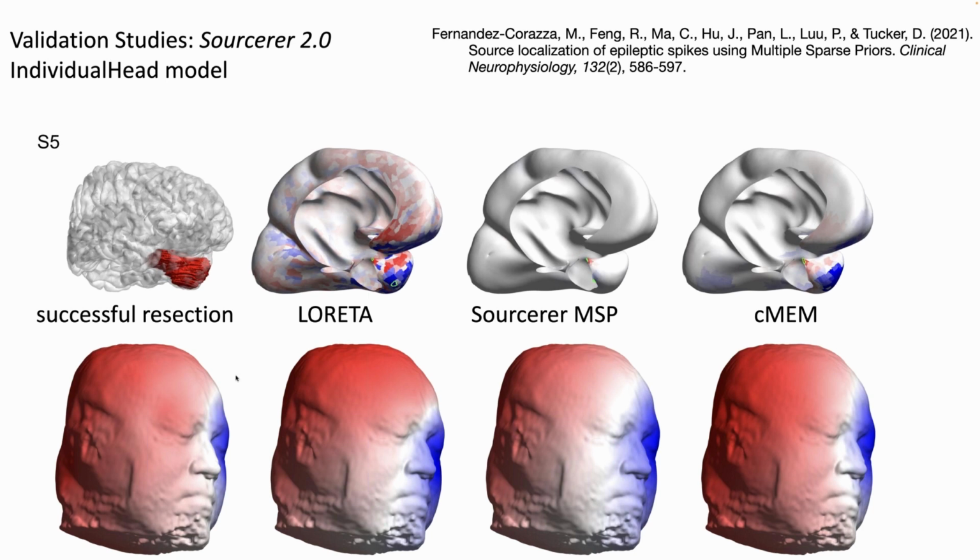And I'm showing the Sorcerer multiple sparse priors, or MSP result. That's the primary one we rely on in Sorcerer. But I'll also show the Loretta, the low resolution electrical tomographic analysis, as a comparison, and the CMEM, I forget exactly what the C stands for, but it's the minimum entropy of the mean, another Bayesian source solution that Christoph Grobe has developed that we found to be quite accurate as a comparison. So we don't provide CMEM in Sorcerer, we do provide Loretta just as a comparison. But in our validation studies, we want to be able to compare multiple methods.